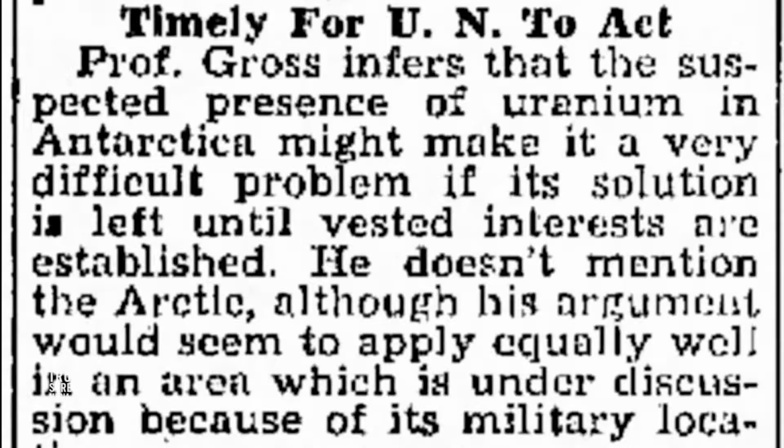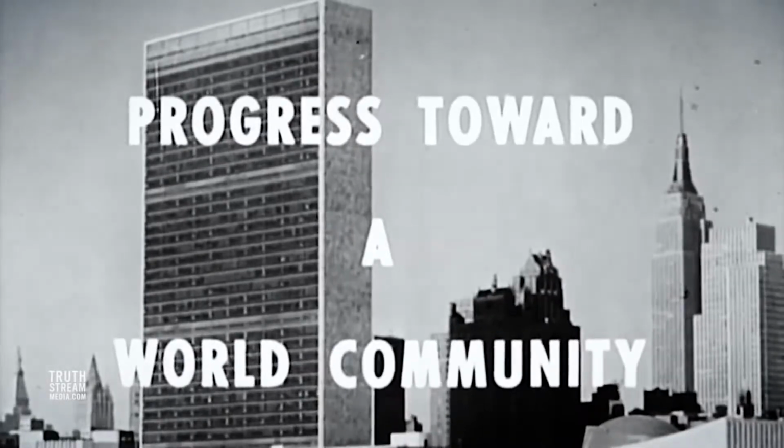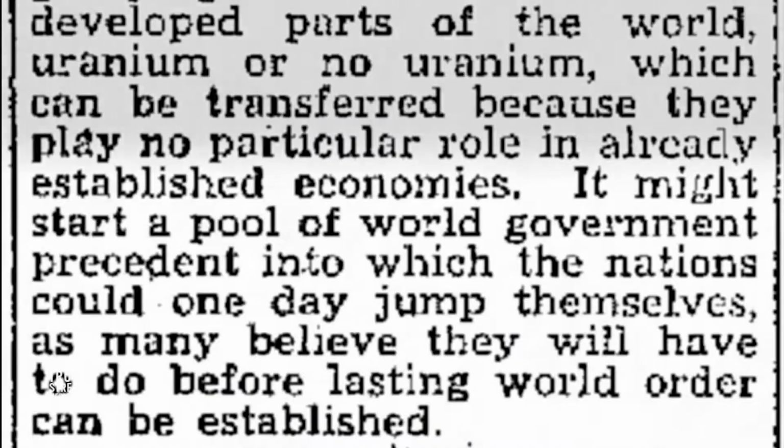Professor Leo Gross went on to say that the suspected presence of uranium in Antarctica necessitates the UN to act right away to, quote, "start a pool of world government into which the nations could one day jump themselves, as many believe they will have to do before lasting world order can be established."